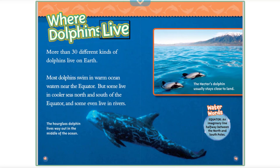Where dolphins live. More than 30 different kinds of dolphins live on Earth. Most dolphins swim in warm ocean waters near the equator. But some live in cooler seas north and south of the equator. And some even live in rivers. The hourglass dolphin lives way out in the middle of the ocean. The Hector's dolphin usually stays close to land. Water words. Equator. An imaginary line halfway between the North and South Poles.